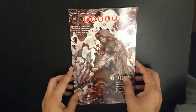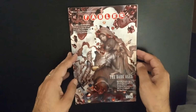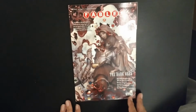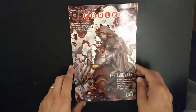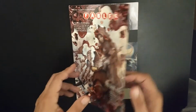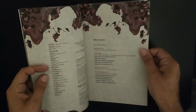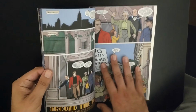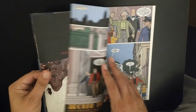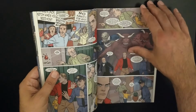Then we have a book here that's destined for one of my biggest friends, and it's Fables, Volume 12, The Dark Ages. This is, of course, a highly acclaimed series by Bill Willingham, and with the pencils especially of Mark Buckingham. And let's take a look at the art. I'm pretty sure most of you know what Fables is, but still I can tell you a little bit, though I haven't read the series. I know something about it.